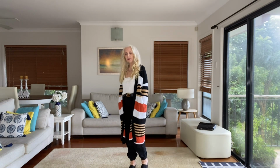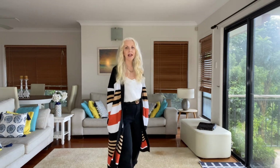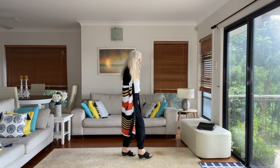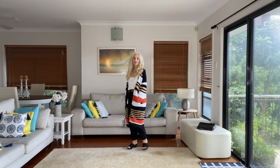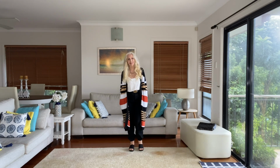This is a cotton knit cardi. All the cardis that I'm going to show you are reasonably light knit. I put a satin camisole on underneath this because this would be a great trans-seasonal outfit. And I have on a little pair of pumps, just black slide-on pump sandals.